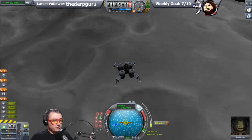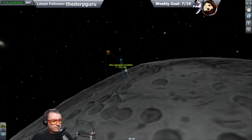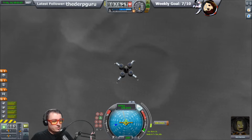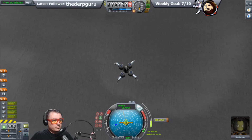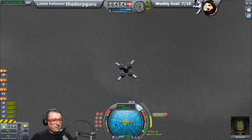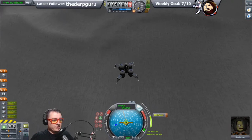All right, we're falling almost vertically here, so we just need to kill speed at the correct time. We are going rather fast. So 14's the top, and we're about halfway. I mean, it's going to be right around 1,000, but I think around 4,000 we'll start killing speed, because we really are gaining speed way too quickly. All right, we may end up stranding an individual here. We're going to find out. Cannot warp faster than 1 times below 5,000 meters. I guess that's for our safety.